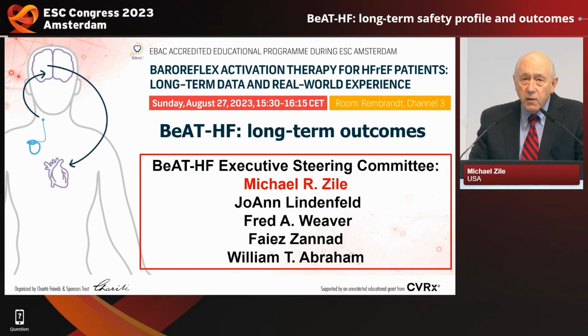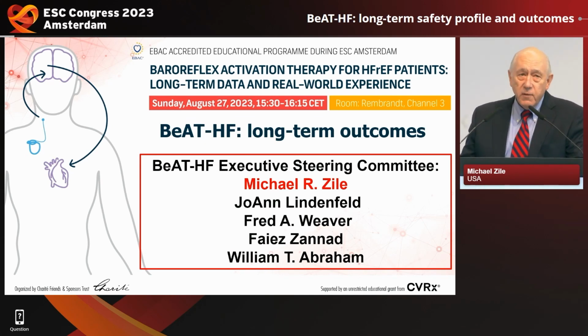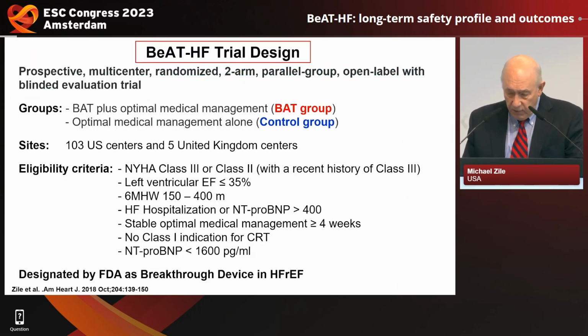It is my privilege, on behalf of the Executive Steering Committee, three of whose members are with us today on the podium, to present the long-term outcomes for BeAT-HF and specifically the Phase 2 portion of that trial that Dr. Abraham's already mentioned.